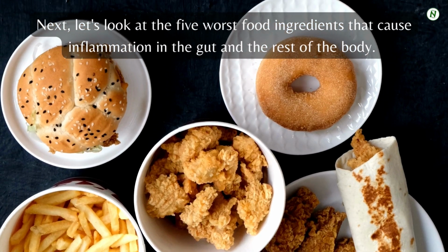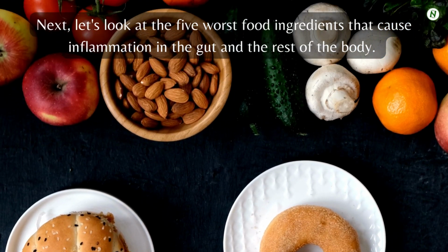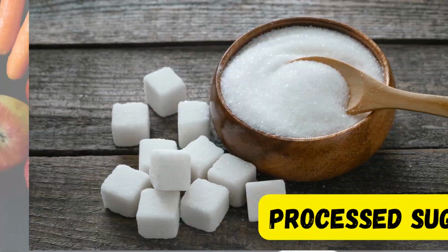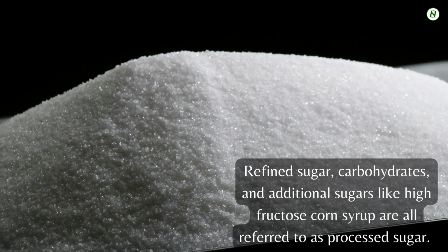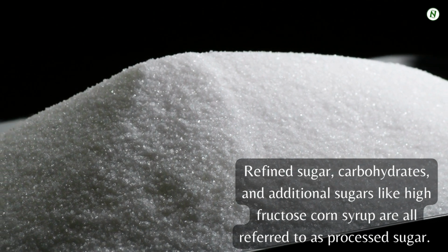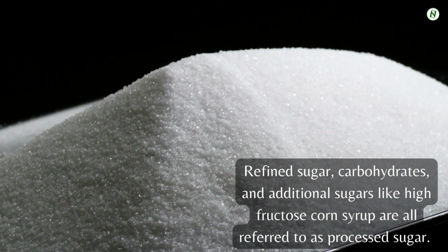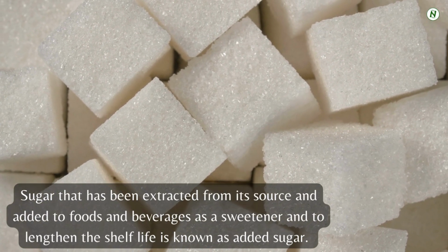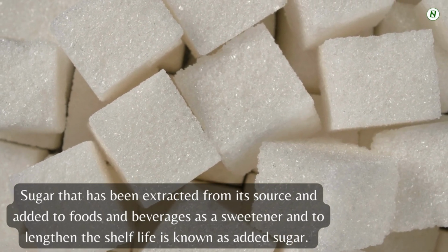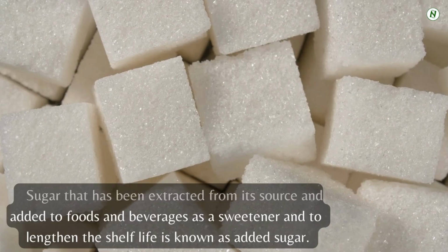Next, let's look at the 5 worst food ingredients that cause inflammation in the gut and the rest of the body. Processed sugar, refined sugar, carbohydrates, and additional sugars like high fructose corn syrup are all referred to as processed sugar. Sugar that has been extracted from its source and added to foods and beverages as a sweetener and to lengthen the shelf life is known as added sugar.